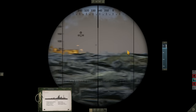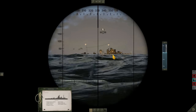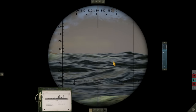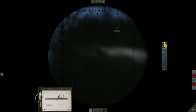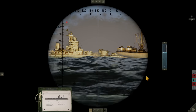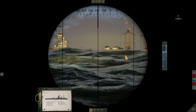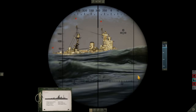We've got a Nelson-class battleship. We've got another County-class cruiser there. And we've got a whole end of destroyers and stuff back there. So, whatever this Nelson-class battleship is, I have no idea, but we are definitely probably going to have a pop at it. The cruisers and maybe the carrier, the actual supply ship here as well.